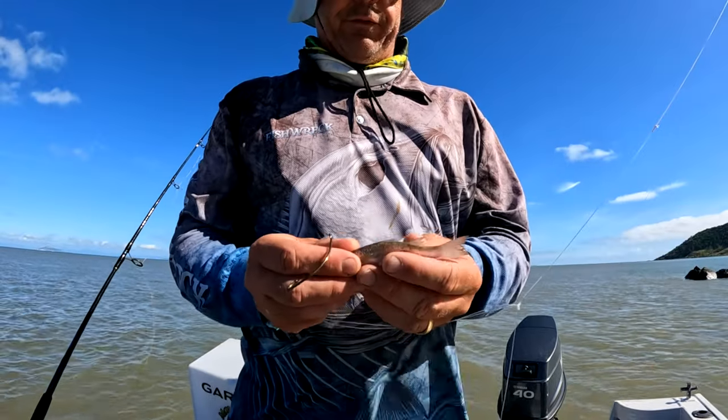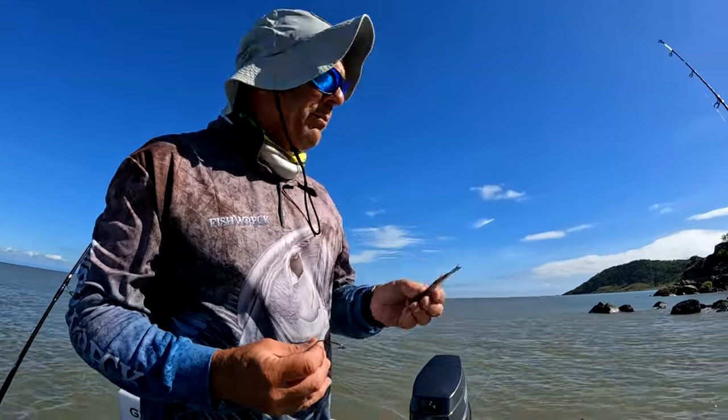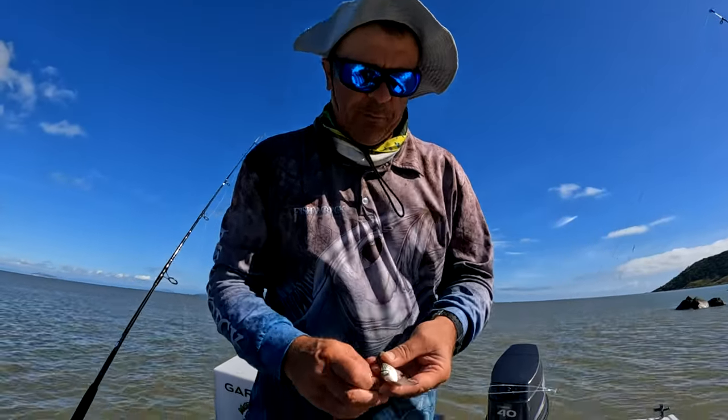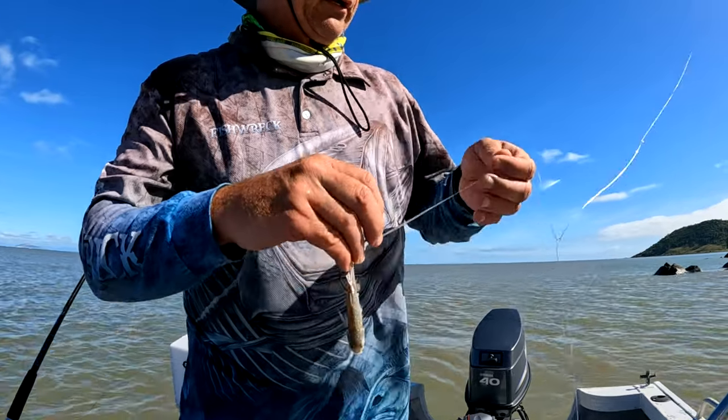Okay, after a lot of effort, we finally got a few liveys, not too many. We're fishing this rocky point on this headland here, and hopefully we can pick up a barra or something. We'll just pin him through the back, be sure not to go through the spine, half circle hook, away we go.